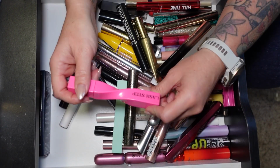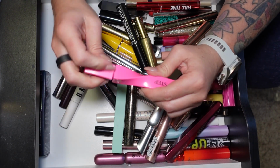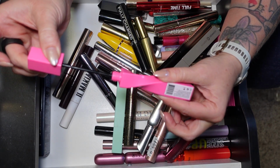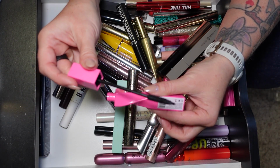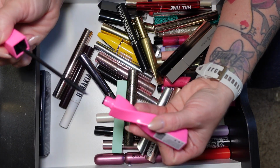So keeping this one. From Lash Step, I think I got this in a subscription box. Oh, and the way it's twisting, it feels like it's already dry and it doesn't want to come out. I think it is dried up and ready to be in the rubbish bin. So this one is gone.